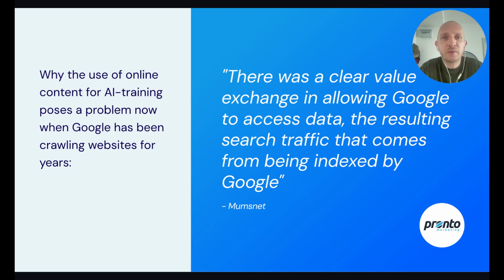On why the use of online content for AI training poses a problem now, when Google has been crawling websites for years, Mumsnet also said there was a clear value exchange in allowing Google to access data: the resulting search traffic that comes from being indexed by Google.